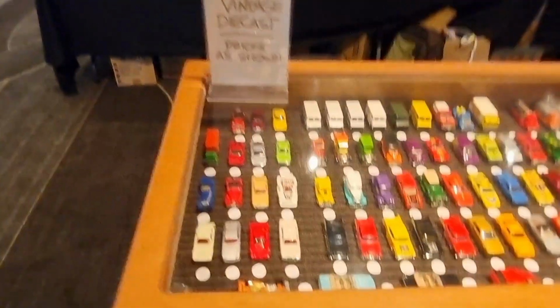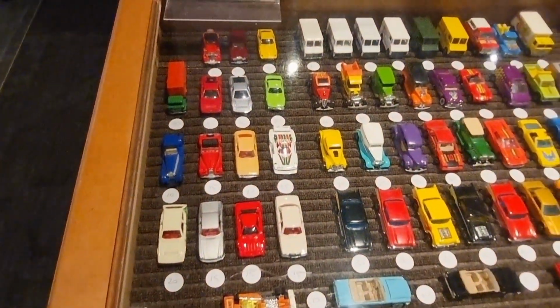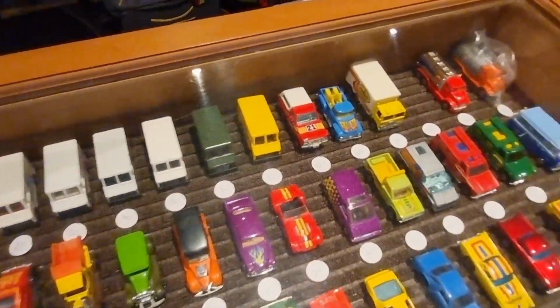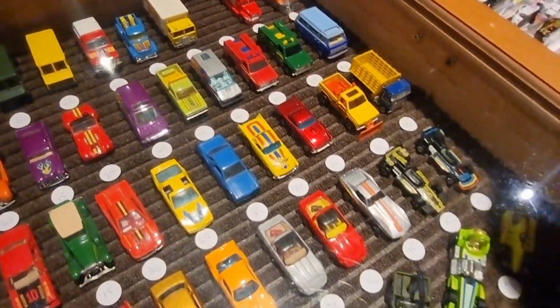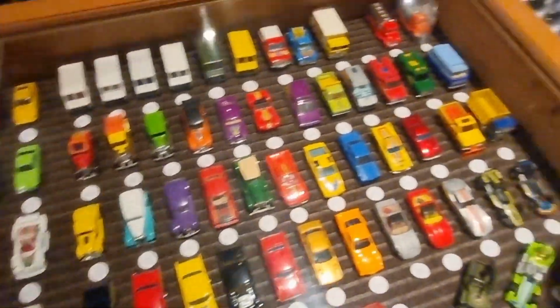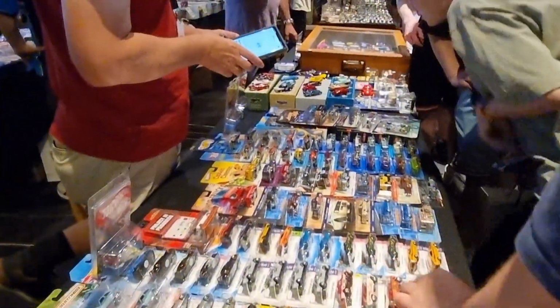This is more my style, the vintage stuff. Who else likes vintage stuff? Diecast Looney, Michael, and Brian from Brian's Diecast Thailand are into vintage Matchbox, so I'm sure they'll be enjoying these. I sort of got sick of seeing the same old Hot Wheels and Matchbox, table after table. So it was good to see some vintage stuff.